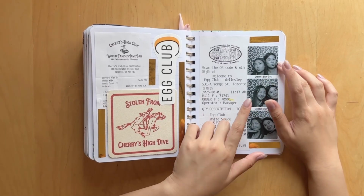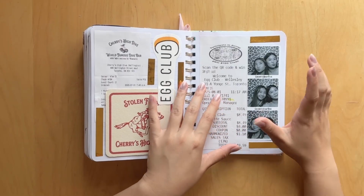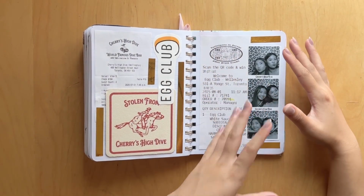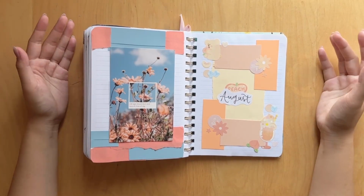We actually did the photo booth twice because we kind of messed up the first time. I don't know why I'm so cut off here. So I put the better copy on my wall, and then this one I just stuck in here. Okay, and then we finally made it to August.